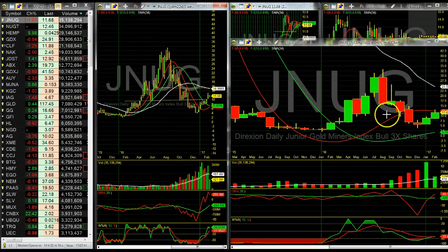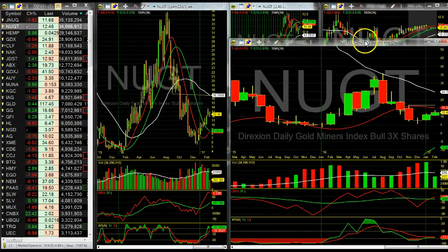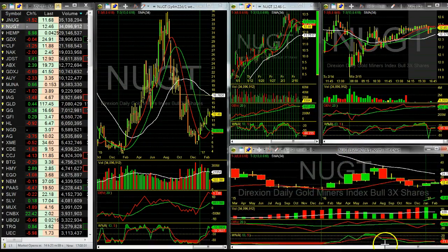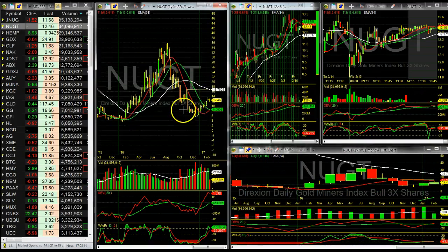Still bullish. Nice bullish retracement back into support. Now it's bouncing all the way. Let's get JNUG across the 34 on a monthly. It's not there yet. Same with Nugget. These all look like they could come back into support, no problem, so be careful of that.